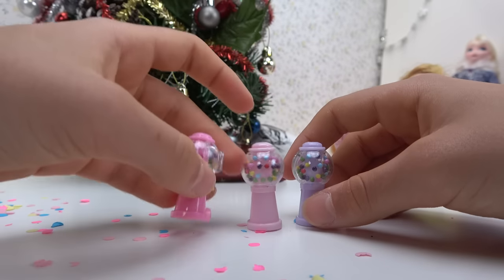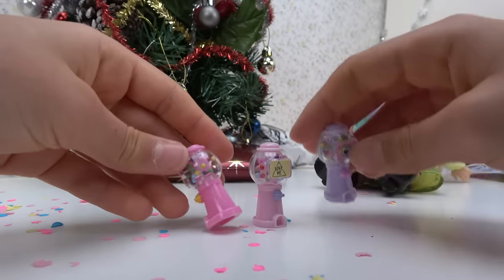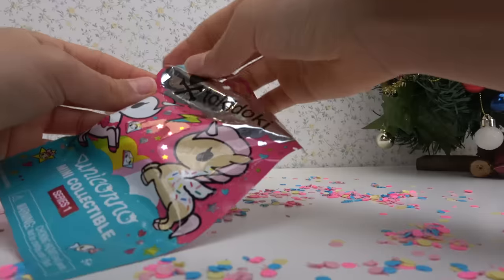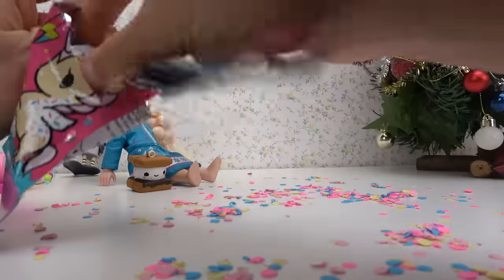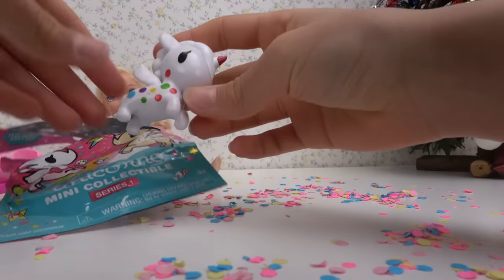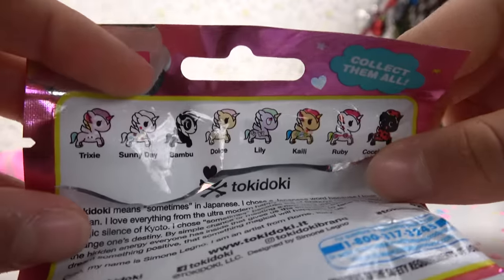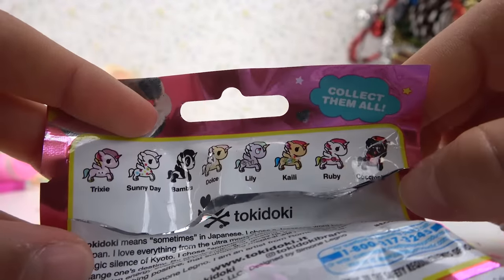I'll have unlimited bubblegum. You will, Anya, you will. I can't believe it. I'll open my Tokidoki. Oh, that's so cute. We got this one, which is really cute and dotty with all the rainbow. Whoa, so many.